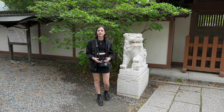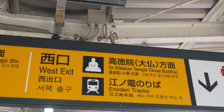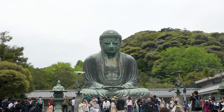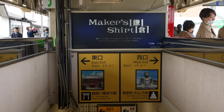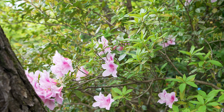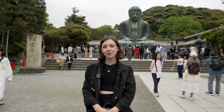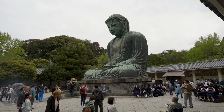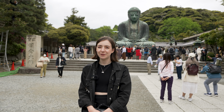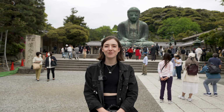The most popular place to visit in town is the Kotoku-in temple, and it's really, really famous because it's home to a giant Buddha statue, which has become of such importance that it's become somewhat of a symbol of Kamakura. The big Buddha is known as Daibutsu, and its construction dates all the way back to 1252 when it took around 10 years to build. Today, it's a national treasure of Japan.